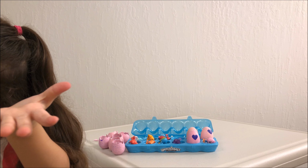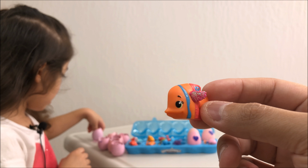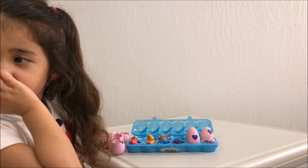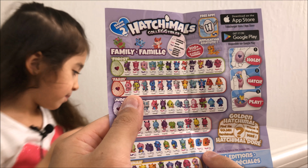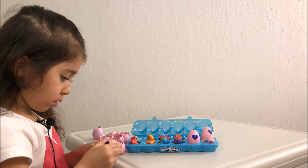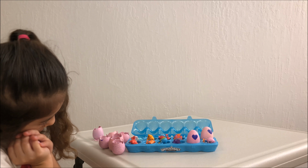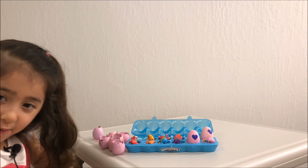Let me see. Expected the fish. Yeah, so this has pink wings, so he's rare. It's a pink fish. I think you have the other one already, the blue one. See? We have this one already, the blue one. And now we got the orange one. Yeah, sick. Okay, three more. I already took one. I want to check. My bag right in my lap. And one to my dress.